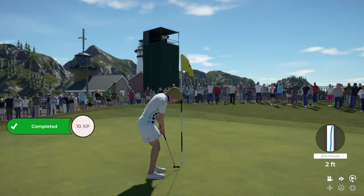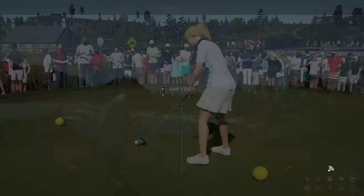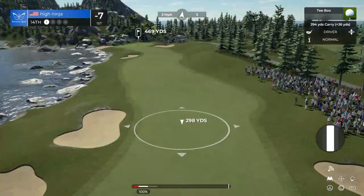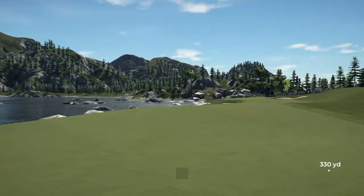And with that, she'll move to 7 under par. Incredible. And maintaining top spot on the leaderboard after that. It's time to tee off here at the 14th hole. Oh, that's a high caliber shot.